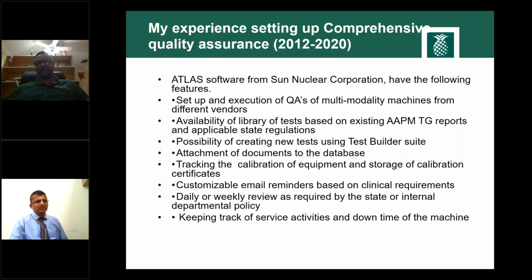This is eye candy for the administrators and the physicians to see that the physicists are doing such a thorough job. And likewise, in our department here at Miami Cancer Institute, every second Tuesday, we have a 1-hour meeting because we have different teams working on different modalities.